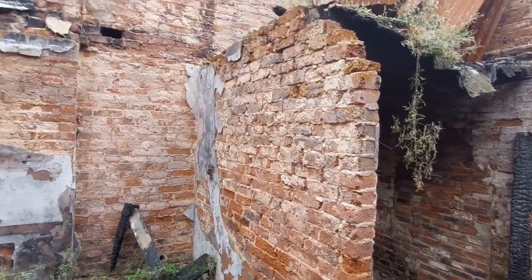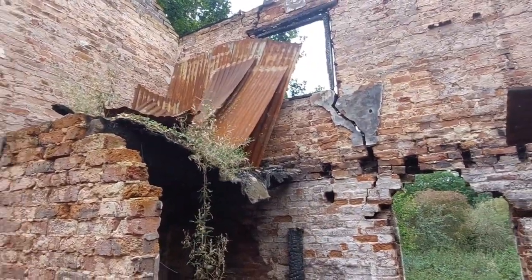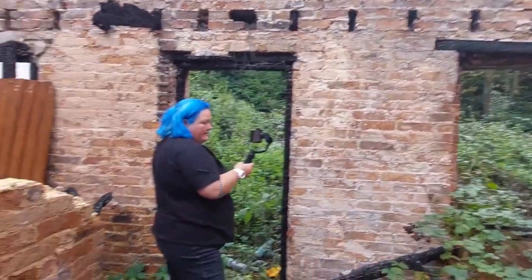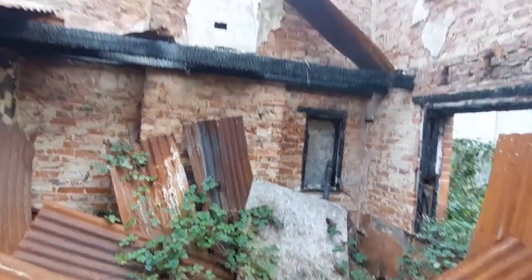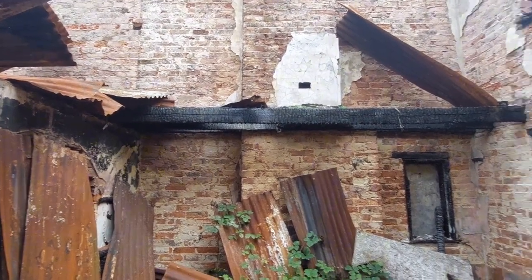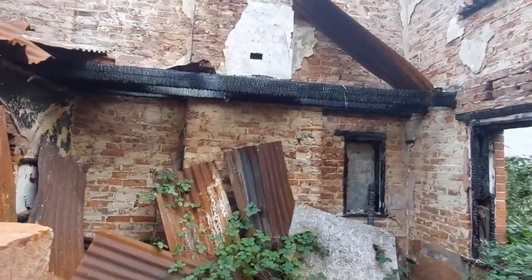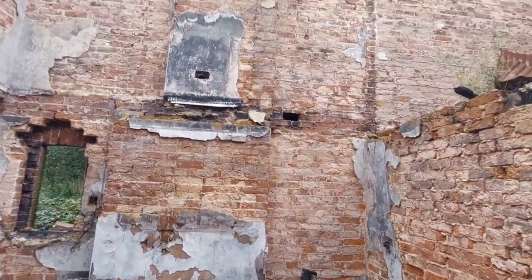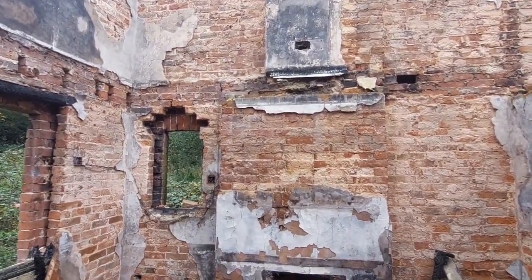Mock Tudor? Nah, you can see by the brickwork, it doesn't look as old. I don't know. Oh, it's cute under there. Don't know anything about this place, but I don't know anything about most places at the moment. Oh, there's something to get in there. It's cute. It's almost entirely been reclaimed.